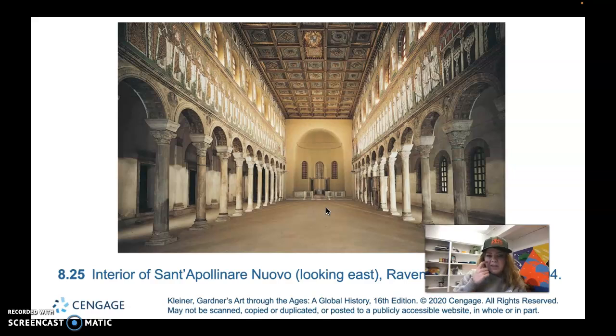So next up, we'll look at the interior of a different building. Actually, it's Sant'Apollinare Nuovo, also located in Ravenna, Italy. The year is actually 495 through 504. So this is made 30 years after the last building that we looked at, the Galla Placidia. So this Sant'Apollinare is a little bit younger by 30 years than the last building we looked at. Definitely still located in Ravenna, Italy.